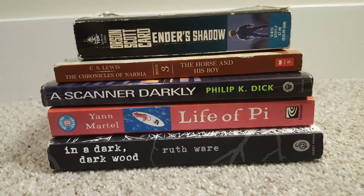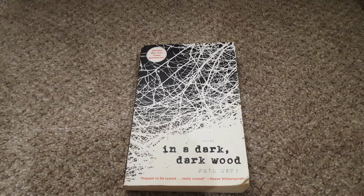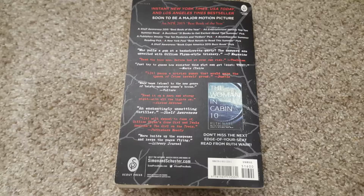Today it's all about the books because we got 5 books here from the thrift store that I found today. Unfortunately, no games, but a pretty nice selection of books that I got. So I'll show you guys these.